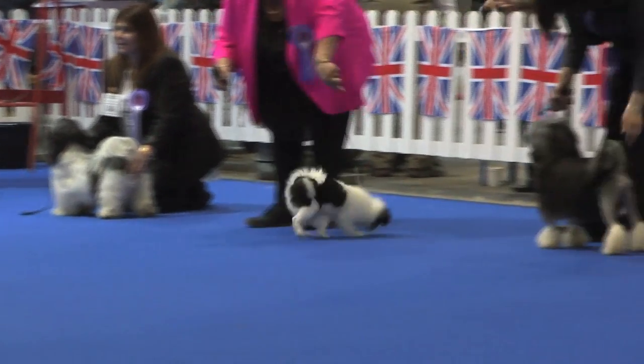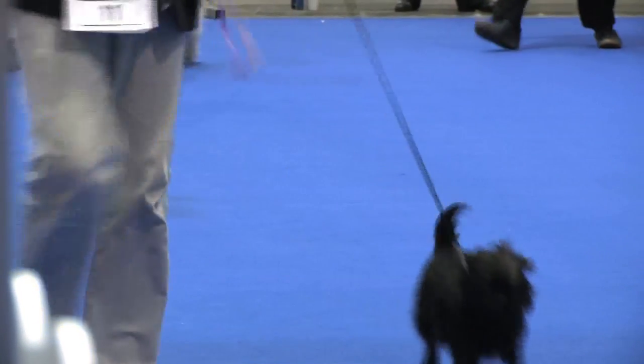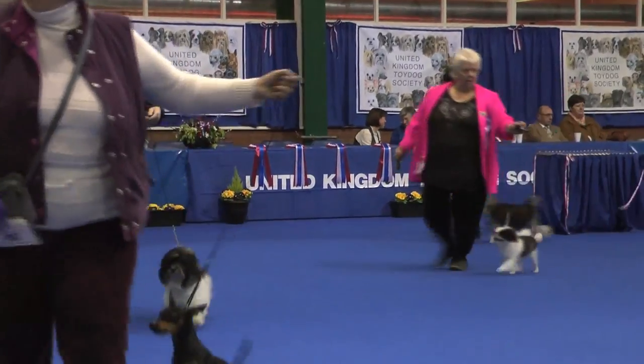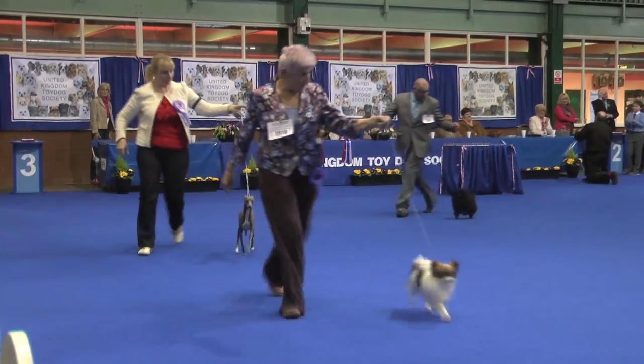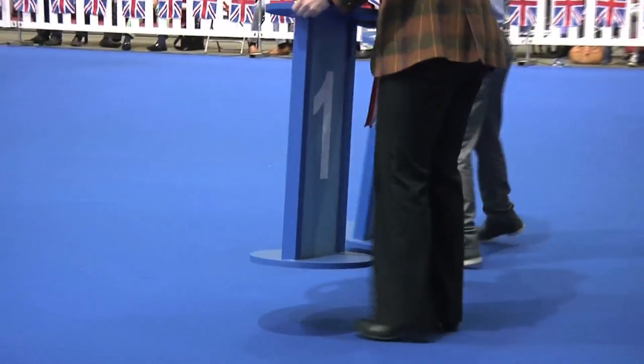Again, we have the short list of eight. And they've been asked to go around the ring again for a final assessment on movement, presentation. It's been a long day for some of these puppies who went in the ring at 9 o'clock this morning, so I think they're all doing extremely well. The judges are calling for the boards. So now we will know who is the best puppy at the UK Toy Dog 2015.